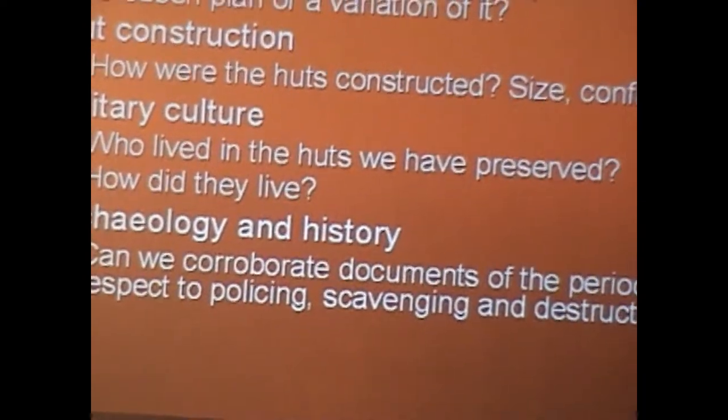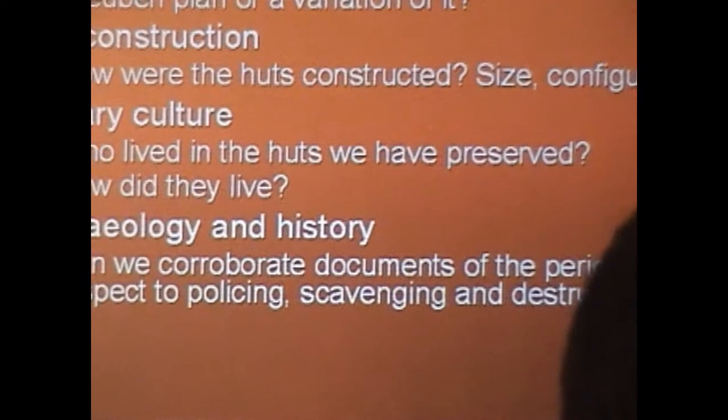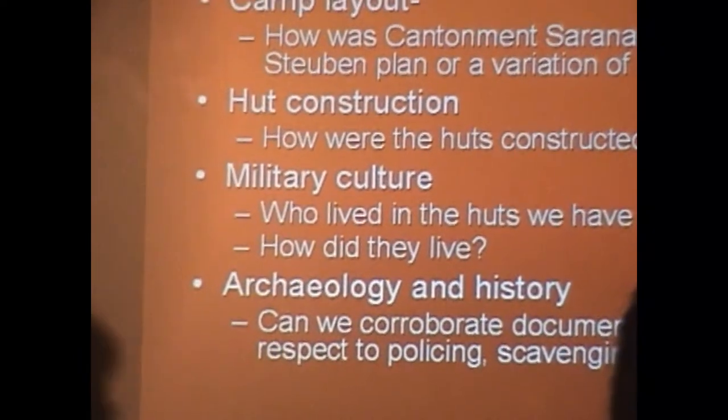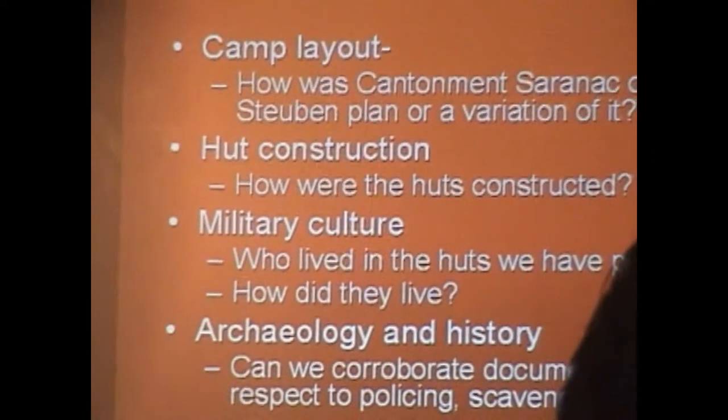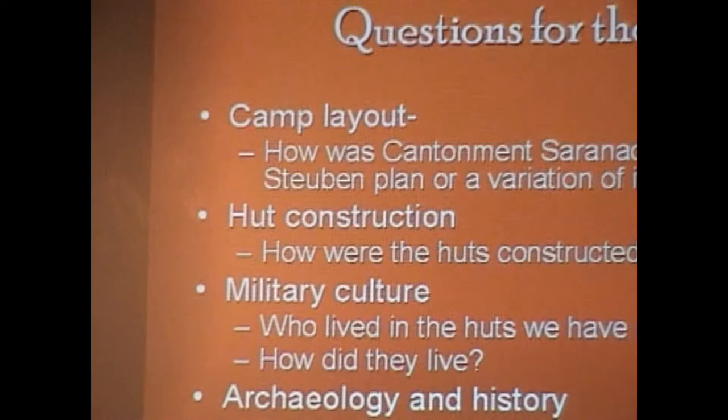Hut construction. How were the huts constructed? Were they log huts or were they plank huts? What were their size? What were their configuration? How many men slept in them? We have documentary records of how big they should be, according to regulation, but again, virtually no one followed those regulations.